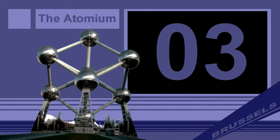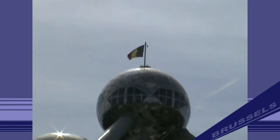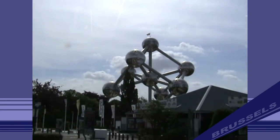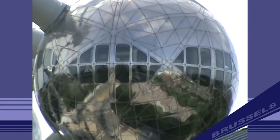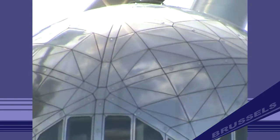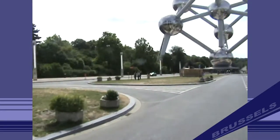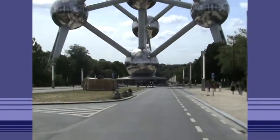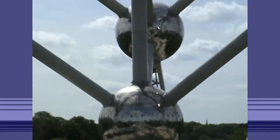Number 3. The Atomium. The Atomium is a building in Brussels originally constructed for Expo 58, the 1958 Brussels World's Fair. Designed by the engineer André Waterkeyn and architects André and Jean Polak, it stands 102 meters or 335 feet tall.